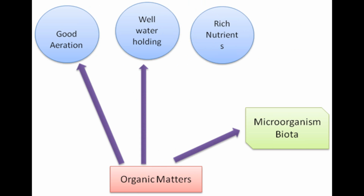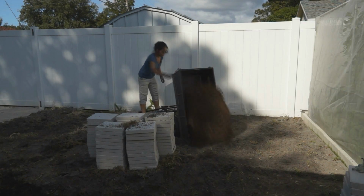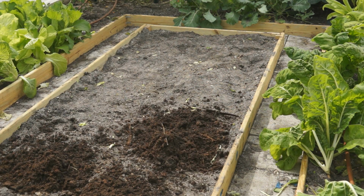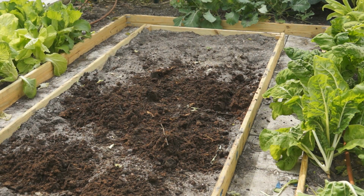Also, it provides food and a good environment for microorganisms and biota in the soil, whose activities will make the soil loose, moist, and rich. That is why when I started my vegetable garden, I added parts of horse manure, and whenever I transplant seedlings, I always add a lot of manure in the garden.